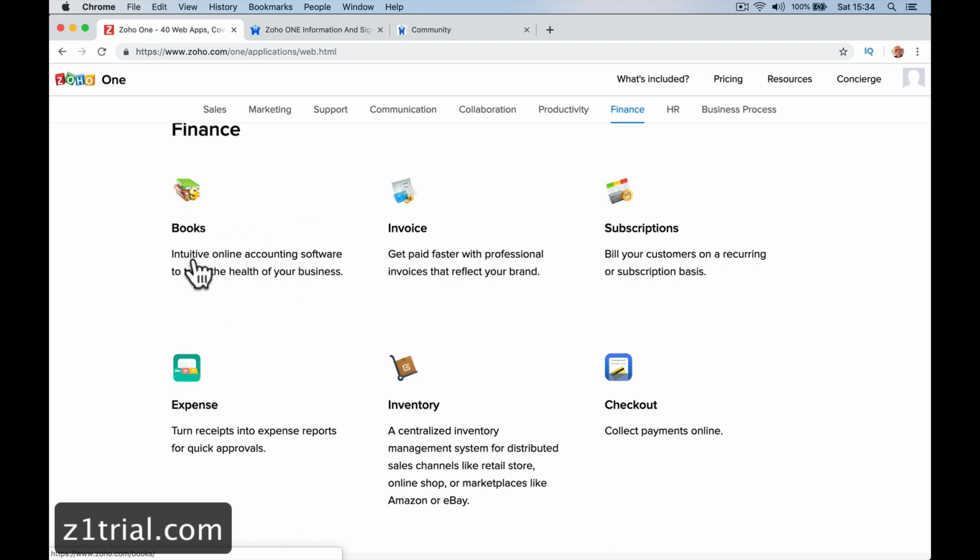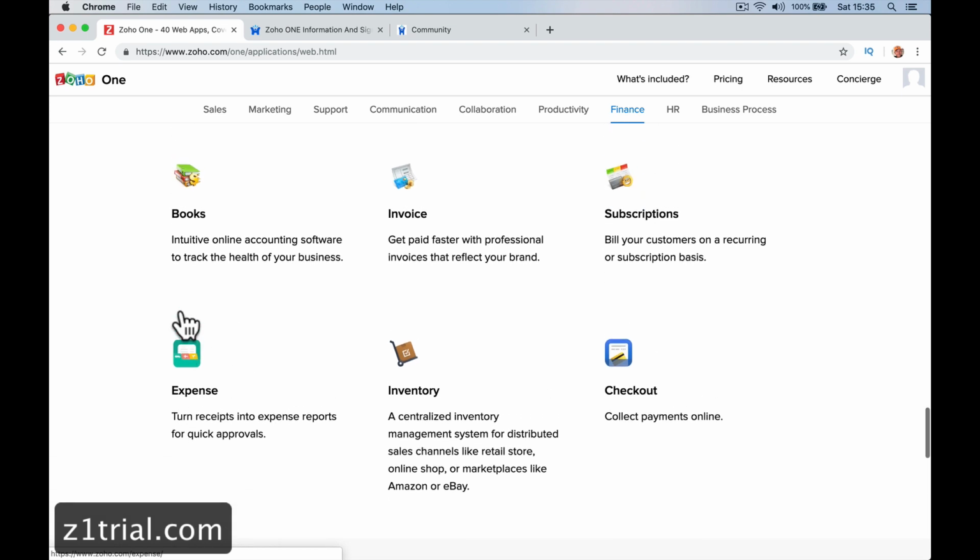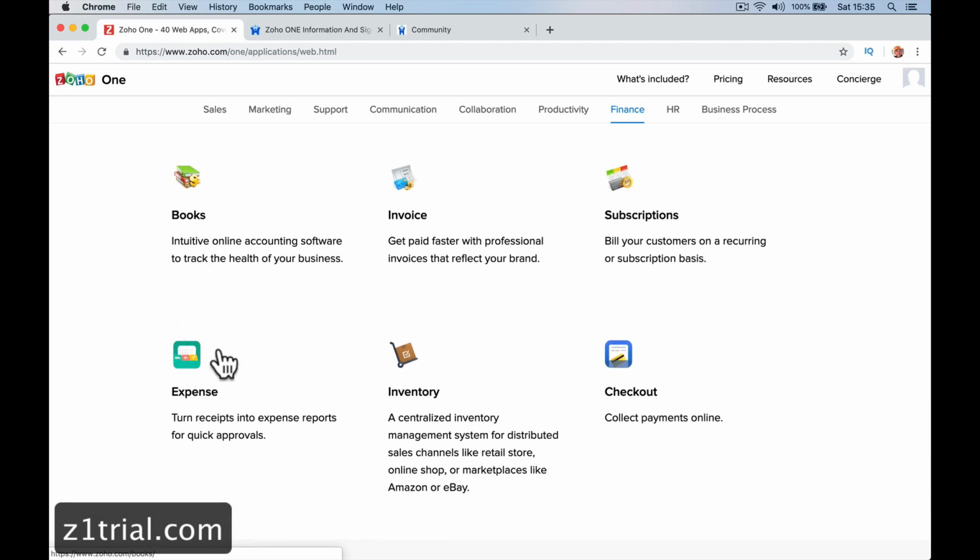I know when you work for yourself, you pretty much know where your money's at. Subscriptions, if you do memberships or any sort of subscription pricing, it's a portal where people sign up and track their subscriptions, pay the subscriptions, and it's all processed straight into Zoho Books via Zoho Subscriptions. Same with expense tracking, all syncs to Zoho Books. So you've got mileage tracking, you've got buying stuff when you're on the road. Put the receipts through Zoho Expense, and then you can track it straight into Zoho Books.